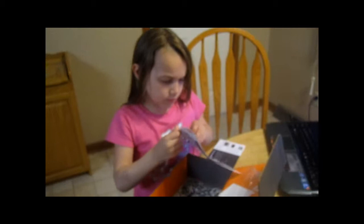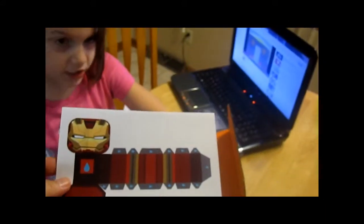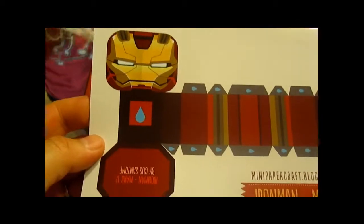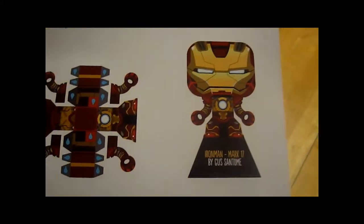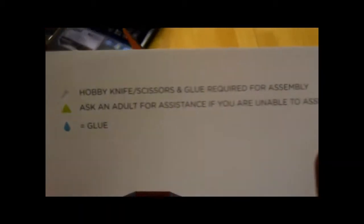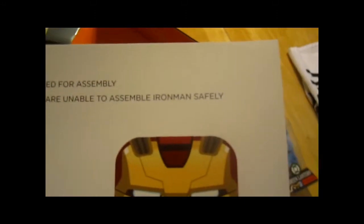What else you got? It looks like a card. You look disappointed. It's a card. It is... Sticky! Mini Paper Craft Iron Man Mark 17. Stickers! Neat! You see, here's where it gets tricky. It says, ask an adult for assistance if you are unable to figure out what this is.